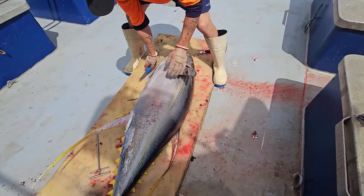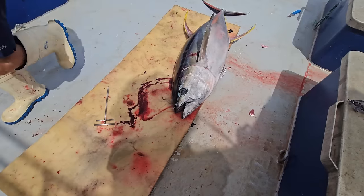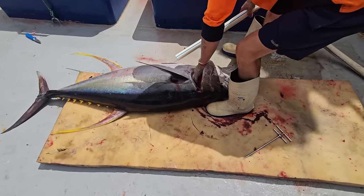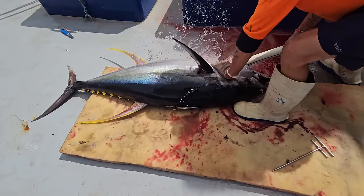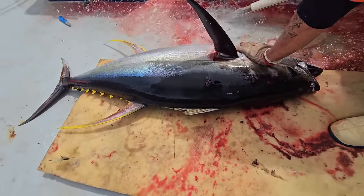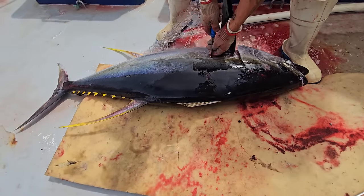So the next thing he does is he puts a hole in the gut cavity. Once he's done the bleed cuts, we get a hole in the gut cavity, and we get the hose into the gut cavity and essentially pressurise it. We're trying to flush all that blood. You can see the blood coming out of the bleed cuts. So he'll keep doing that until that runs clear.